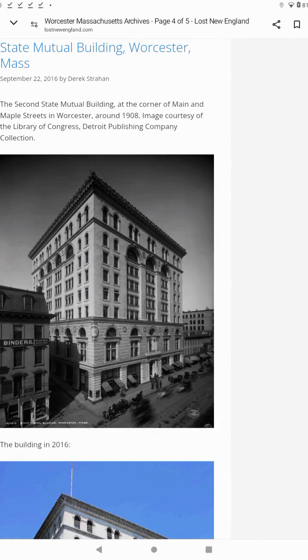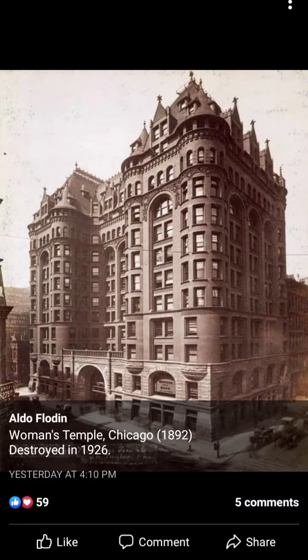Let's talk about the building built in 1908 in Worcester, Massachusetts. The Worcester Telegram Building, built in 1908, features a stunning copper dome and ornate details, showcasing neoclassical architecture. How long did it take to build this building? Labor and ingenuity, given the limited technology and lighting available at the time.